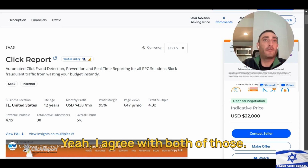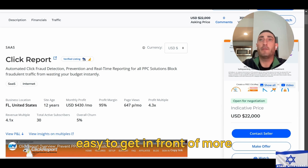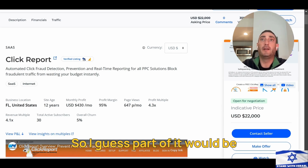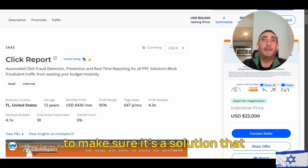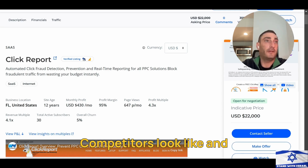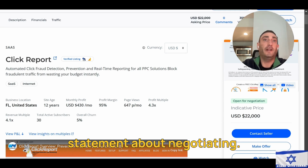That's my opinion. Yeah, I agree with both of those. I think it's a good solution. It should be one that's easy to get in front of more marketers and more people. It seems like it solves a problem. So I guess part of it would be when you dig into the business to make sure it's a solution that people need and they're using, and learn about what the competitors look like and what it would cost to figure this out without them.